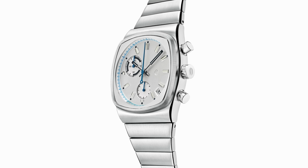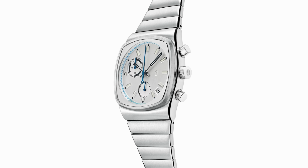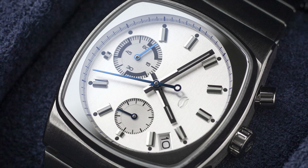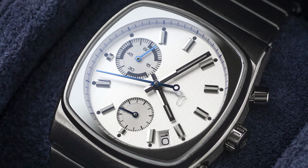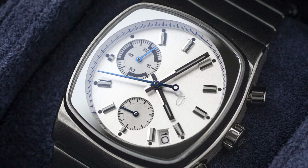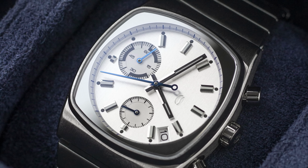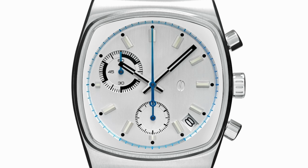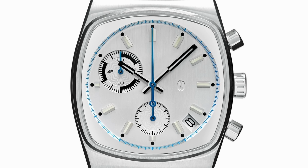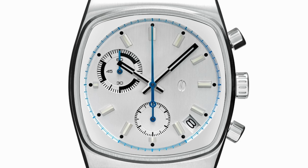It's 36mm across by 41mm tall, so it wears really nicely. That's a sapphire crystal, 50 metres water resistance, which isn't too bad for a chronograph. And you get the VK68 Mecha Quartz, as you often find in many affordable chronographs that choose to go down that route. At $425, about £380. But I just really like the layering, even the coffee bean logo, the way it's just embedded into the dial, the way the subdials have that layering.